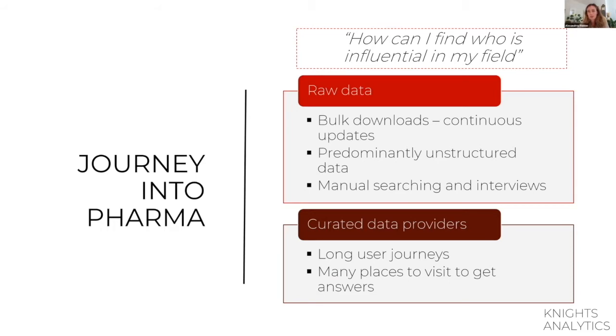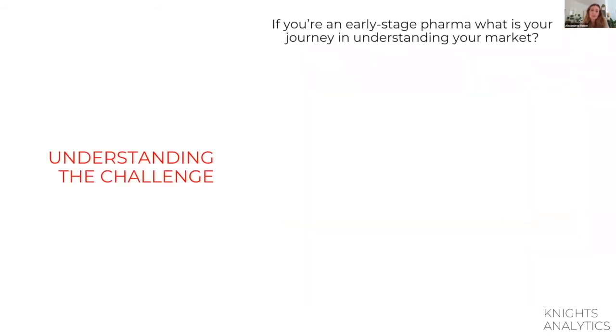So once we saw that this question could be better automated using our capabilities, we wanted to understand the challenge a bit more. And we looked at essentially what other questions are out there. So basically, if you're an early stage pharmaceutical company, what's your journey to really understanding your market? If you come from a place where you have limited resource, you might only have limited people who can actually spend time on any one of these questions. How can we automate as much as possible the evidence finding? We found that a lot of the questions actually also applied to larger pharmaceuticals as well.